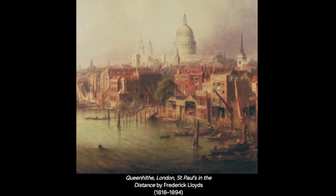Queenhithe, London, St Paul's in the distance, by Frederick Lloyd's, 1818 to 1894. And this painting can't better illustrate just how busy and thriving the Pool of London was, and the Docklands area of London back then as it was.